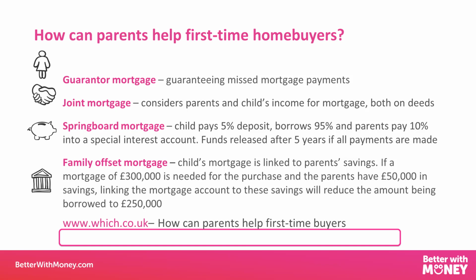But the last one I want to mention here, and I think this is the one I'm most likely to consider for my kids, is the family springboard mortgage. With these mortgages, the buyer has to put in a 5% deposit, just like with a traditional mortgage. But in addition to that, a family member, so it could be mum, dad, grandparents, aunts and uncles, has to put 10% of the purchase price into a savings account with the mortgage lender. And that is used as security in case mortgage payments aren't made.